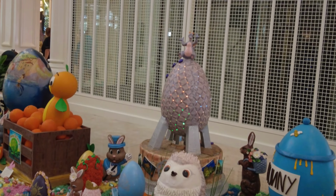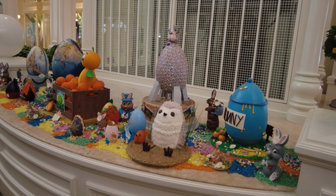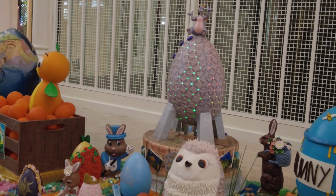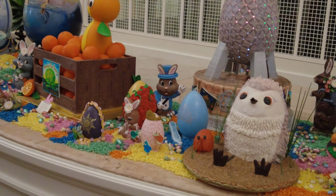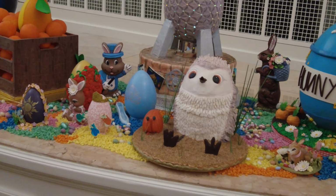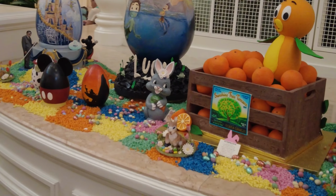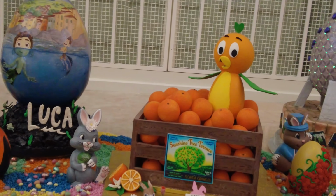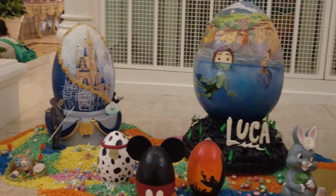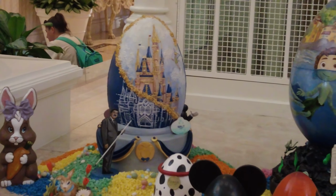Look at Figment. He's just chilling. I'll zoom in a little bit so you guys can see him better. I think this is Piper, the little birdie. They have the princess ones. Look at the orange bird. We got the Walt one. I know, that is so pretty.